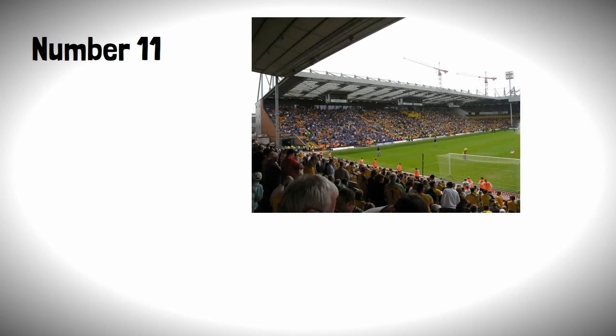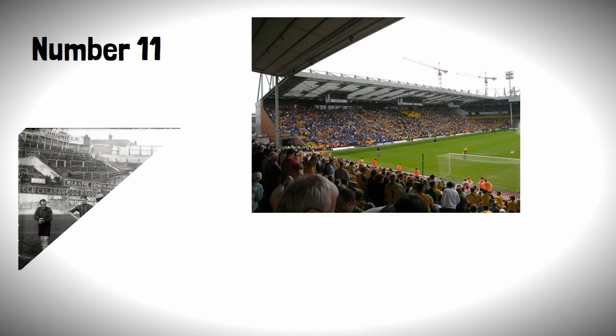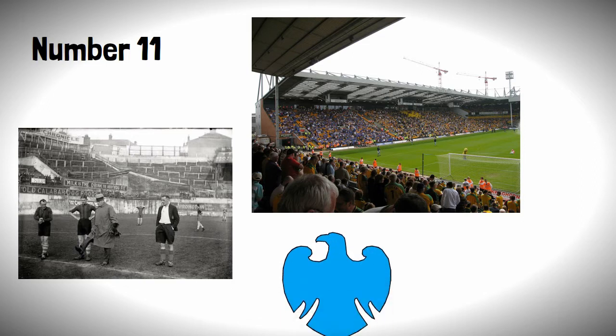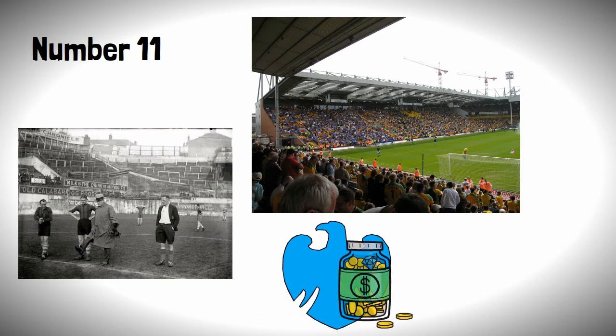At number 11 it's Carrow Road. I mean, I know it's not technically Carrow Road, but the fact Norwich used to play in the disused quarry was mind blowing when we found out, coupled with the fact that one of their players helped fund the stand in the stadium means Carrow Road had quite the story and takes our 11th spot.